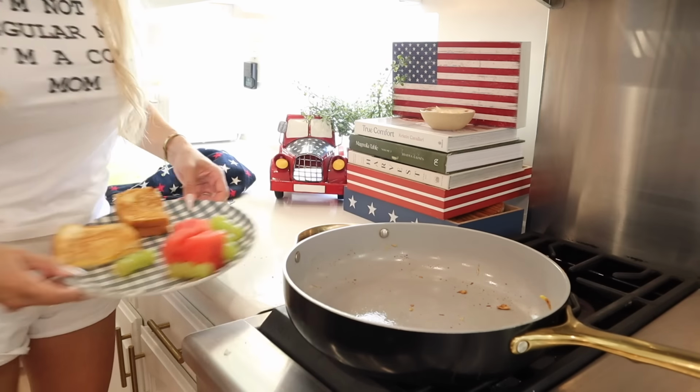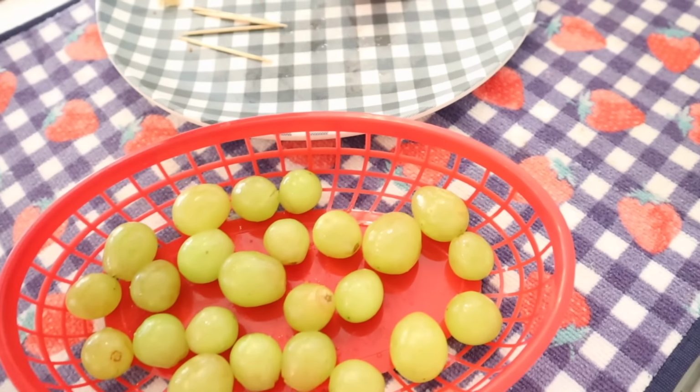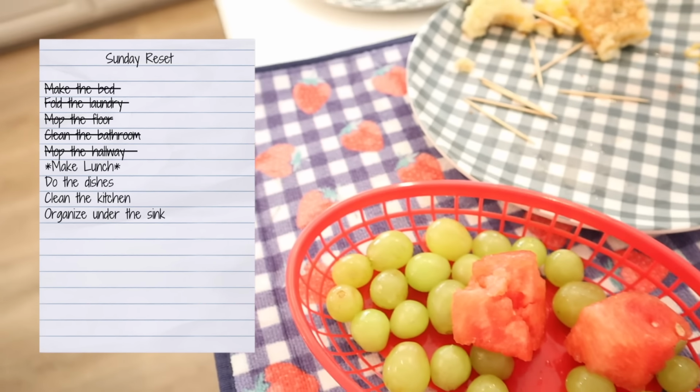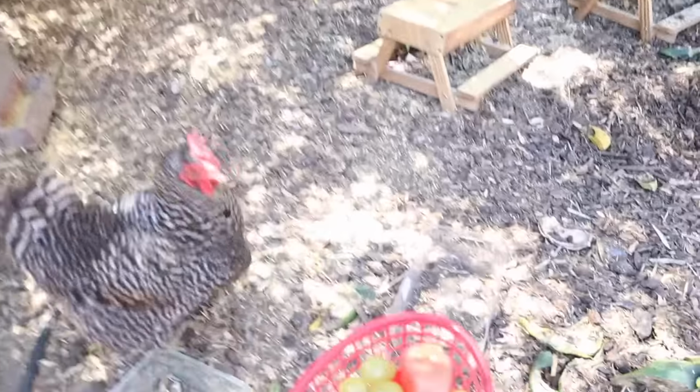Since the kids didn't finish all of their fruit, I thought I would just throw it in this little dish and go take a little break and feed the boom booms. We can knock make lunch off the list. We will come back and start the dishes and cleaning the kitchen, but let's take a little break and go say hi to the chickens.